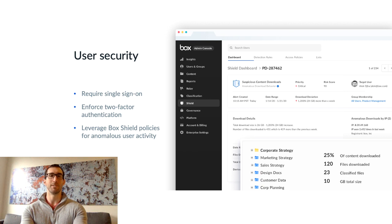And finally, leverage Box Shield policies to identify suspicious login activity and/or user behavior, such as a user who downloads an abnormal amount of content right before they leave the company, or activity in a country where you actually don't have any employees.